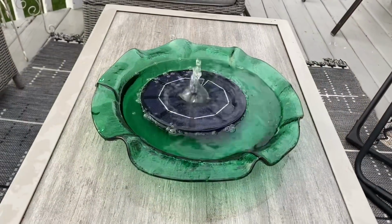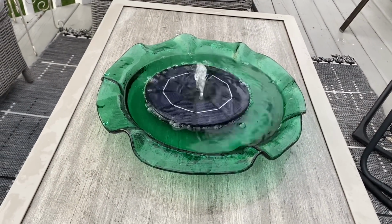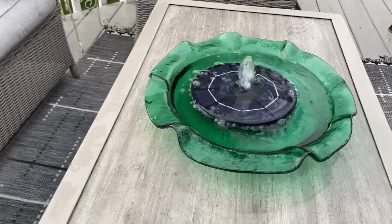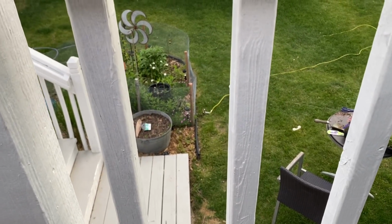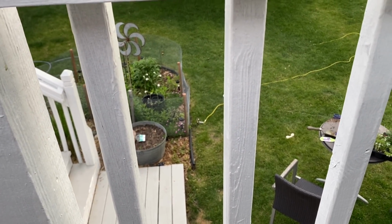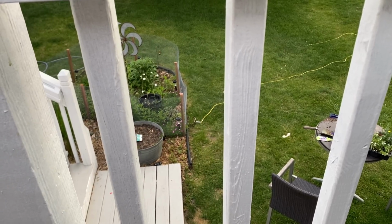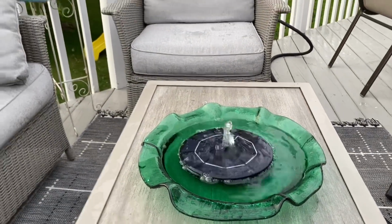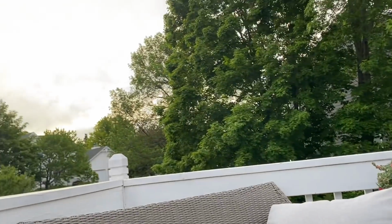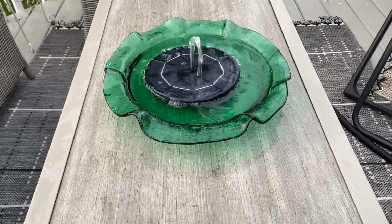Okay, I have to say this new fountain works better than either of the older ones that I had. Both the one that died and the one that's down in the garden. You can see that one down there. Once the sun goes down or it's not in direct sunlight, it just goes blub, blub. But this one is going strong and it's dusk. So I'm impressed, and I didn't even charge it. This is right out of the box.